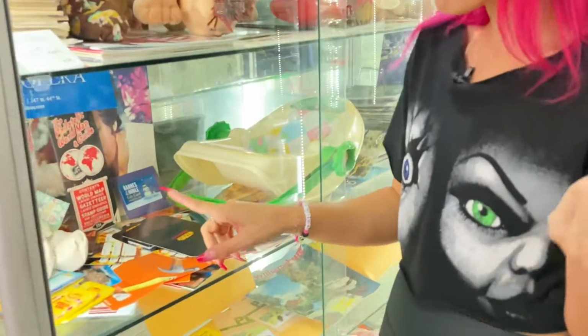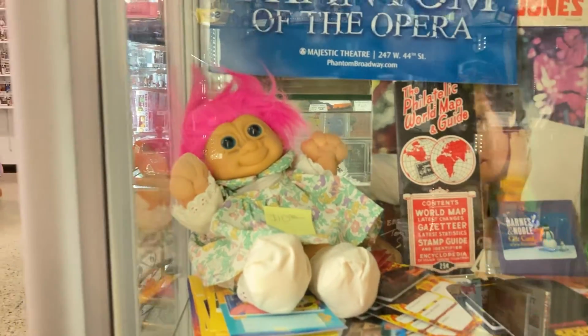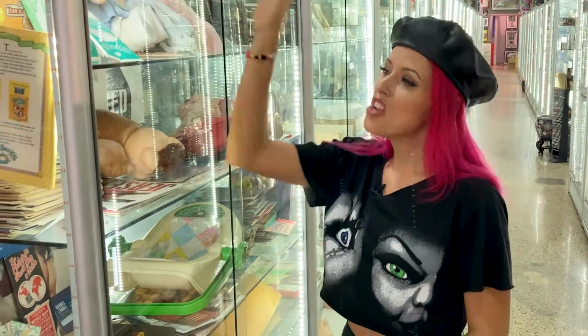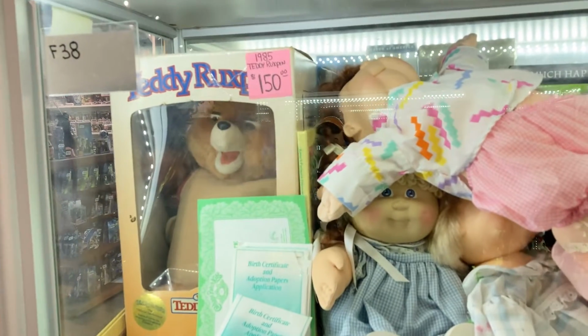All right, so one thing about this store, there's a little bit of something for everyone. I mean, everything from chess pieces to baseball cards to, look at this Treasure Troll doll. Again, so many memories. I think we have matching hair right now. And then also the one thing that really stuck out to me, I still have this in my mom's closet at her house. Not as good of condition, but Teddy Ruxpin, honestly, I just want to go put a tape in him and just have him read me a story right now.